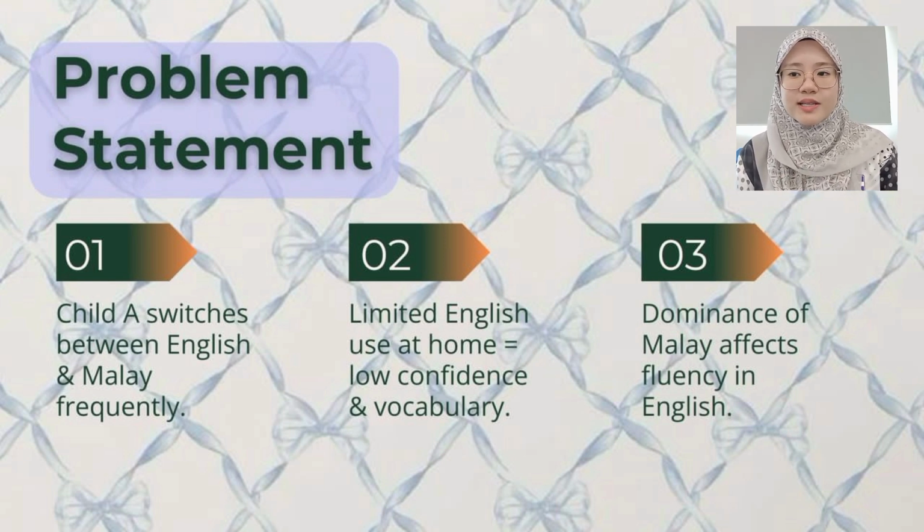However, because Child A lacks real-life practice in speaking English, her fluency suffers and she hesitates to speak the language despite understanding it. Moreover, societal and cultural norms reinforce the use of Malay, which further limits her exposure to English. Even when given the opportunity to speak English at home, she often switches back to Malay, demonstrating a lack of confidence. Therefore, to support her language development, an immersive and structured learning environment is necessary. This includes interactive activities such as storytelling, role-playing, and peer discussions, which help improve fluency and also build her confidence.